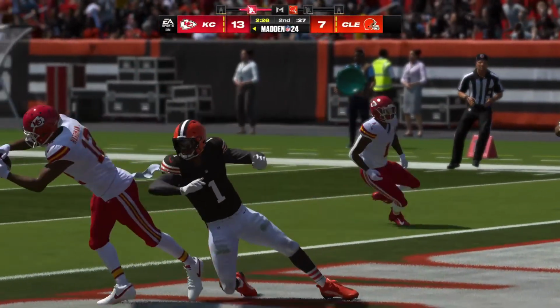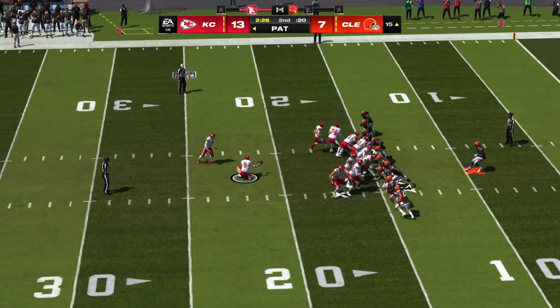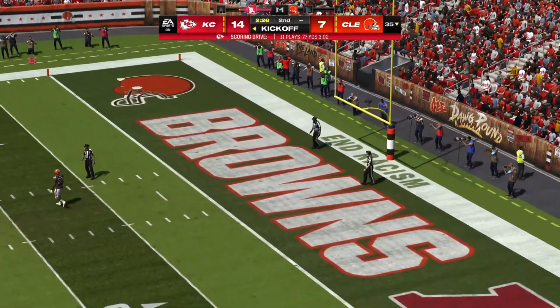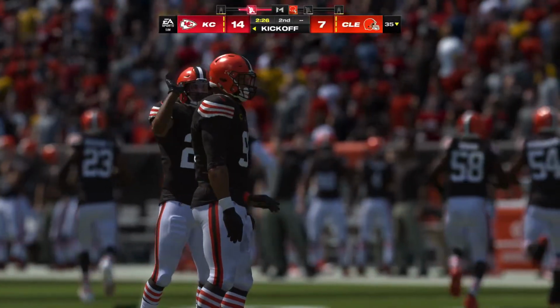And all about timing there on that short slant, Charles. Exactly right. That was timed up so well. The route, the throw, touchdown. Extra point by Butker is on target, and that makes the score 14-7.